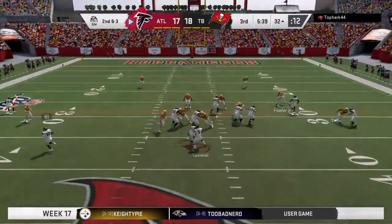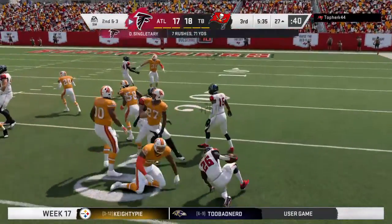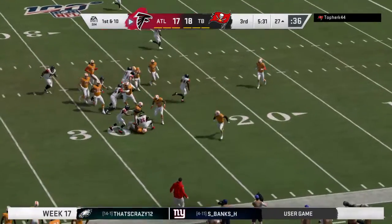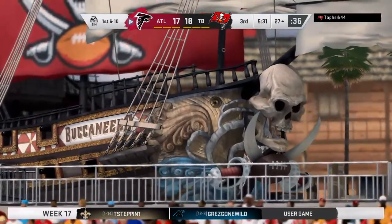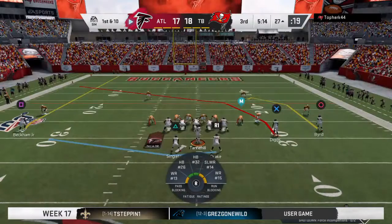Here we go. Singletary running out of the gun, and he'll be brought down at the 27-yard line. A gain of 5, good enough for the first down. So many teams want to throw the ball in this situation nowadays, but I love watching a team that has enough confidence to go ahead and run the football in that situation. That's almost a tendency breaker.